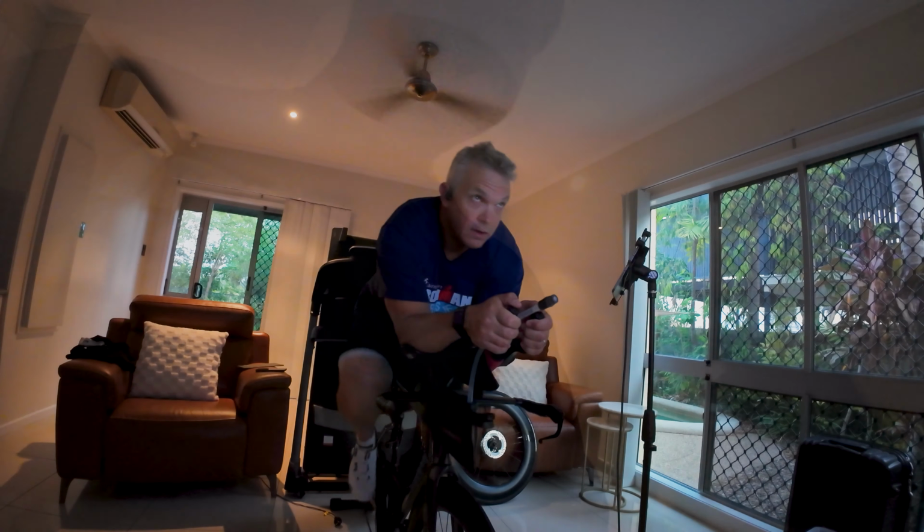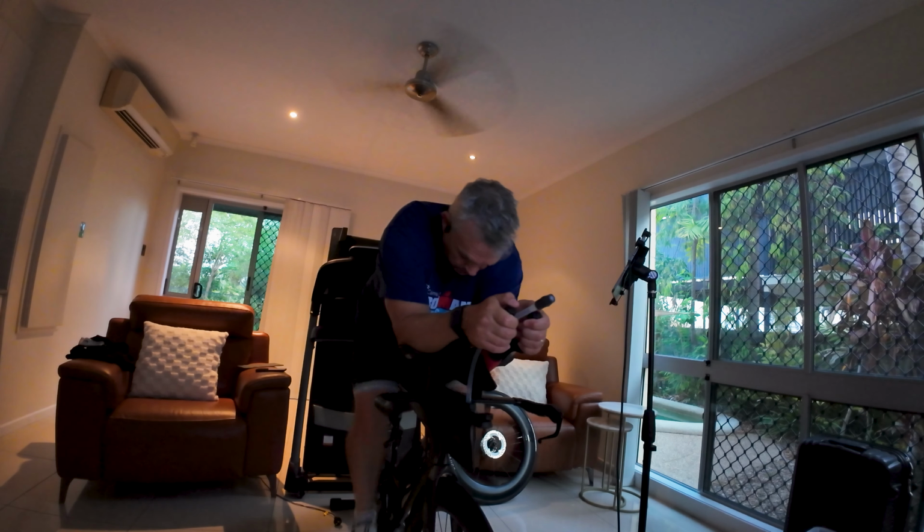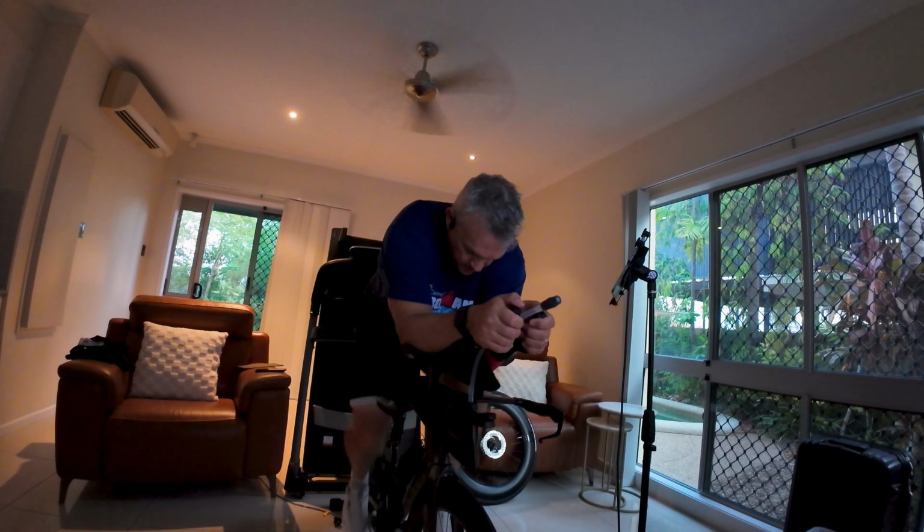Okay, so Wednesday morning, I got a mini brick. I got 75% of my FTP for an hour on the bike, and then into a 5k hard run, as fast as I can go, basically, for 5ks. So let's see how we go. And now we head off for the 5k run. Legs are a bit burned after that, I gotta say, but not cooked. So let's see how we go.